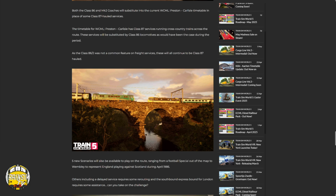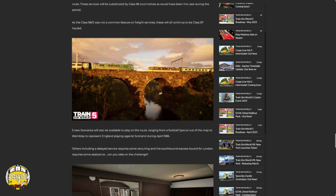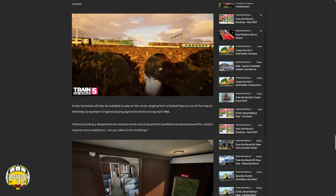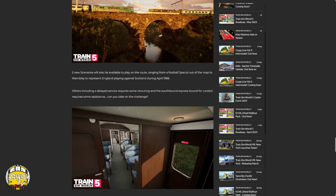I always applaud DTG for getting some good screenshots. Five new scenarios will also be available to play on the route, ranging from a football special out of the map to Wembley to represent England playing against Scotland during April 1986. Others include a delayed service which requires some rerouting, and the southbound express train bound for London requires some assistance. Can you take on the challenge?